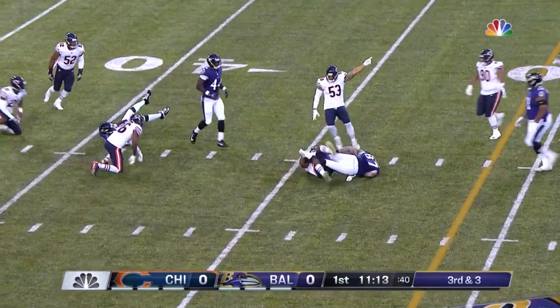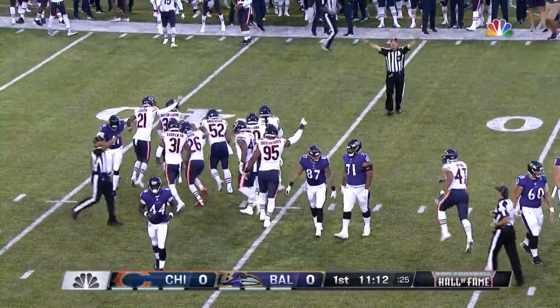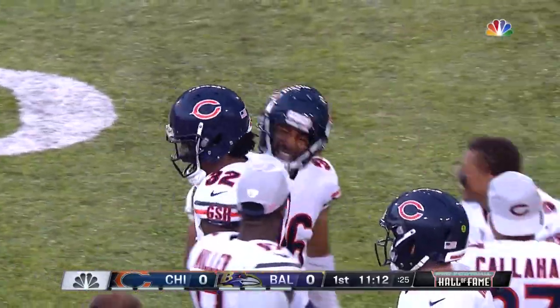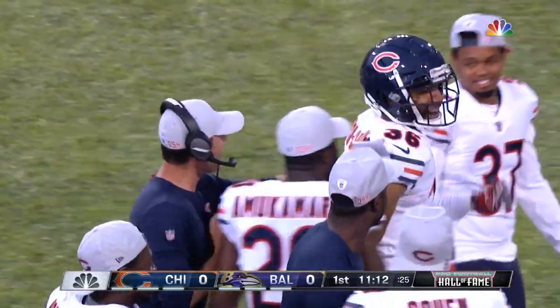And that one is dropped. Picked off. And it may have been picked off. Chicago thinks they have it, and they do. So Perriman couldn't handle it. DeAndre Carson is there to grab it before it hits the turf. And so back-to-back turnovers in the first 3.5 minutes of this game.